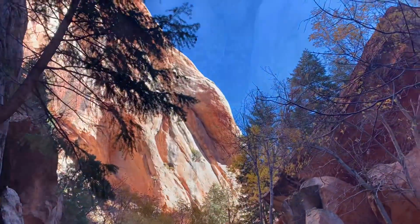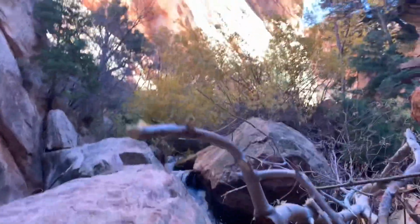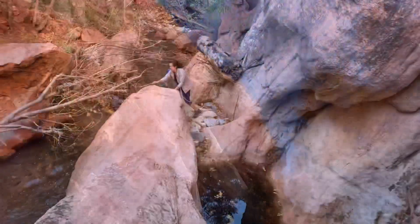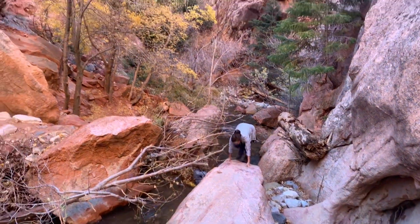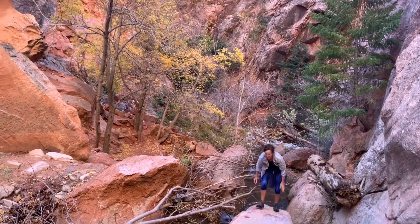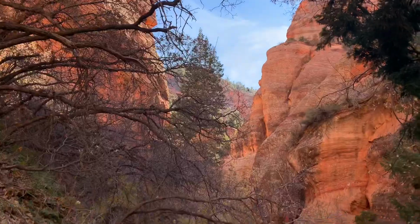As you may notice, sometimes we're to the left of the stream and sometimes to the right. The trail goes on both sides. Sometimes it's better to be on one side over the other. There are little orange flags that kind of mark the trail, but this is just something you're going to have to figure out on your own during the hike.